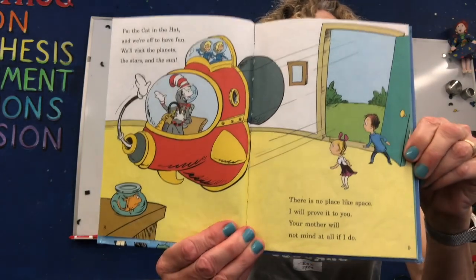Oh, well, that's usually the Cat in the Hat strategy, right? Your mother won't mind if I do.